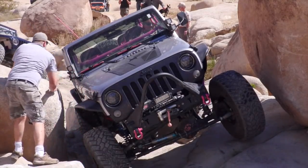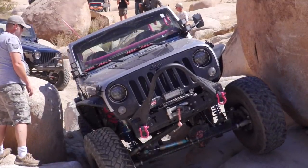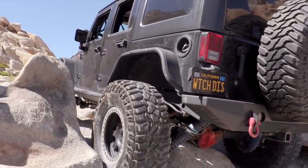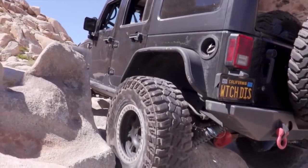Because it's so tight in there, two doors I think have an easier time. The four doors with enough lift and big enough tires, they get through okay. I've seen a few four doors struggle getting through there just because of the wheelbase.